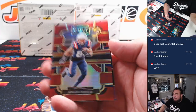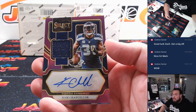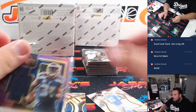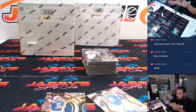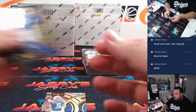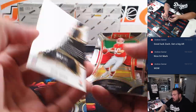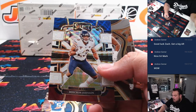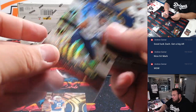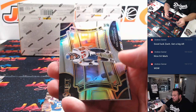Got a DeMario Douglas to 149, and then we got Cam Chancellor for the Seahawks, number to 49. Gary Clark, Sean Johnson.